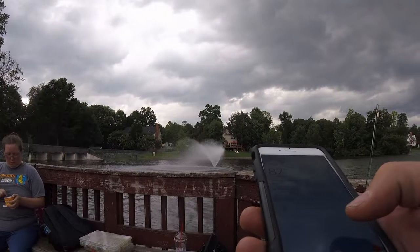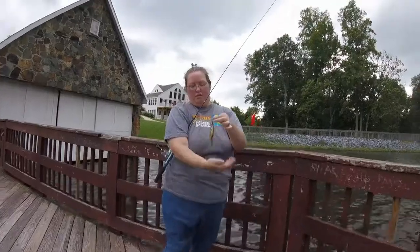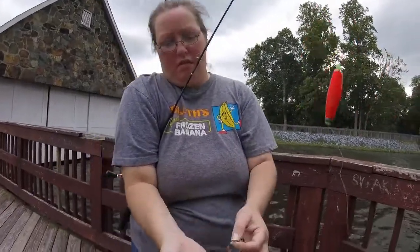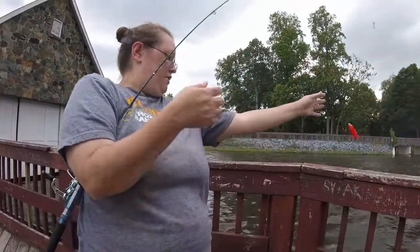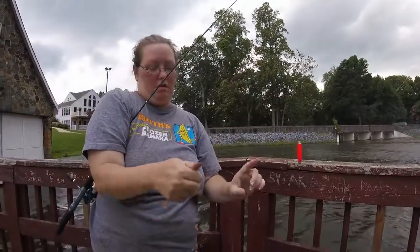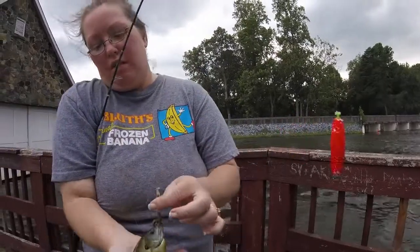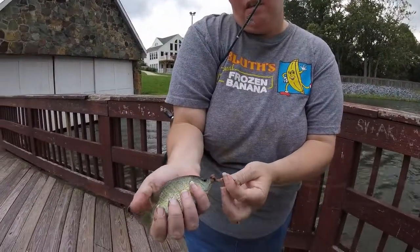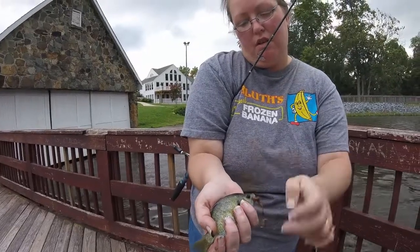Rain starting in 99 minutes. The wind is messing with me too. Another bluegill. He's a more unique variety though. You can just barely see the beginnings of his little proper area.